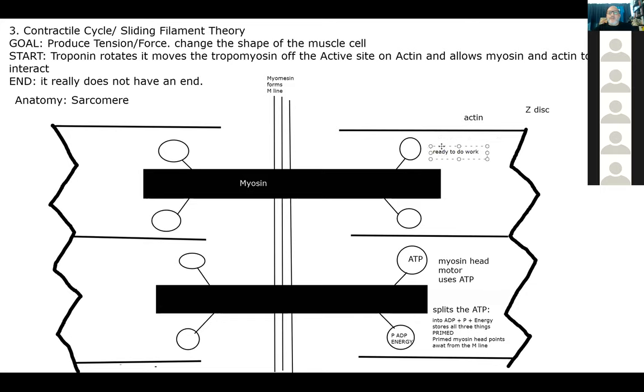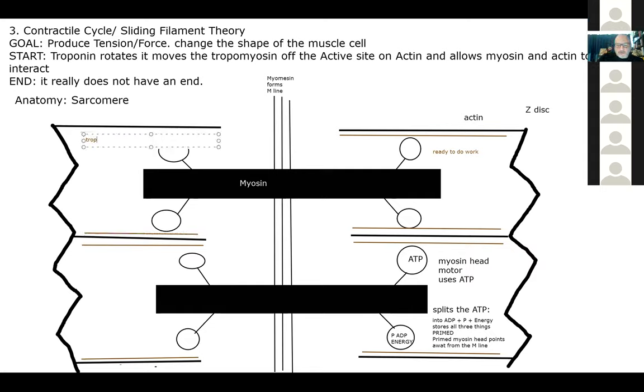Now, of course, while they may be primed and ready to do work, as we also know, there are those pesky regulatory proteins, tropomyosin and our troponin, that are blocking the myosin from grabbing onto the actin, stopping it from doing its work. So here we've got all of our troponins in place. Tropomyosin. And we also know that on there, and we'll just draw it again as a block, is that handle, the troponin, that our calcium is binding onto.